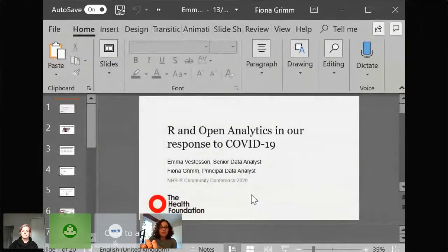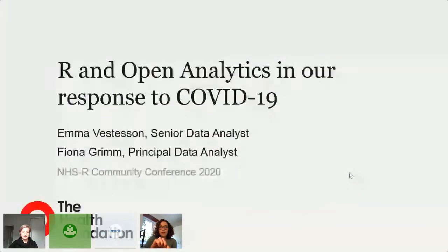Thank you, and thanks so much for having us. I'm really excited to tell you a little bit about how we used R and Open Analytics in our response to COVID. I'm just going to try and share the slides now. Emma, give me a shout once you can see something. I can see them. All right. And now I can see them in full. Perfect. Okay, ready to go.